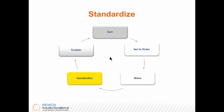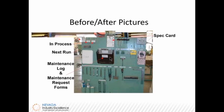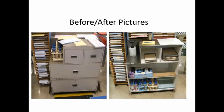The next step is to standardize or to build it into the work day so that you don't have to have an end-of-the-week cleanup party or a spring cleaning event. And so standardization builds documentation and best practices so that everybody understands what their role is and when something needs to be done, and that there's a checklist, and it will help you develop a program where your operation maintains itself.